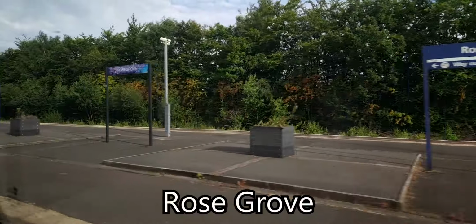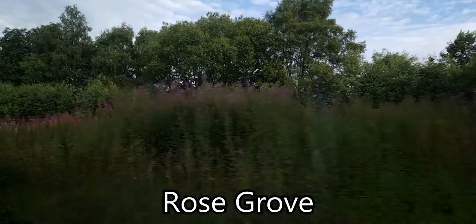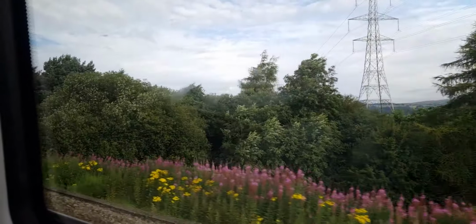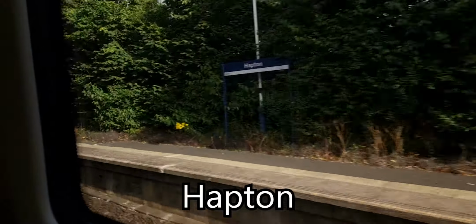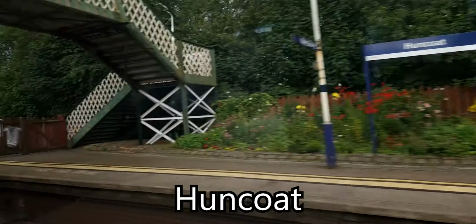We pass Rosegrove, and none of the York to Blackpool North services call at Rosegrove Station. We also pass Hapton Station as well as Huncoat Station, and again, none of the York to Blackpool North services call at both of these stations.